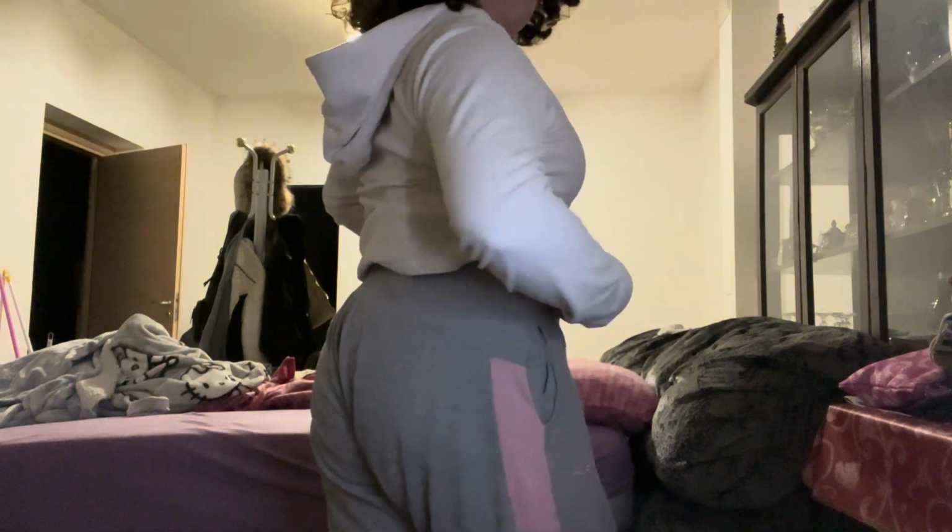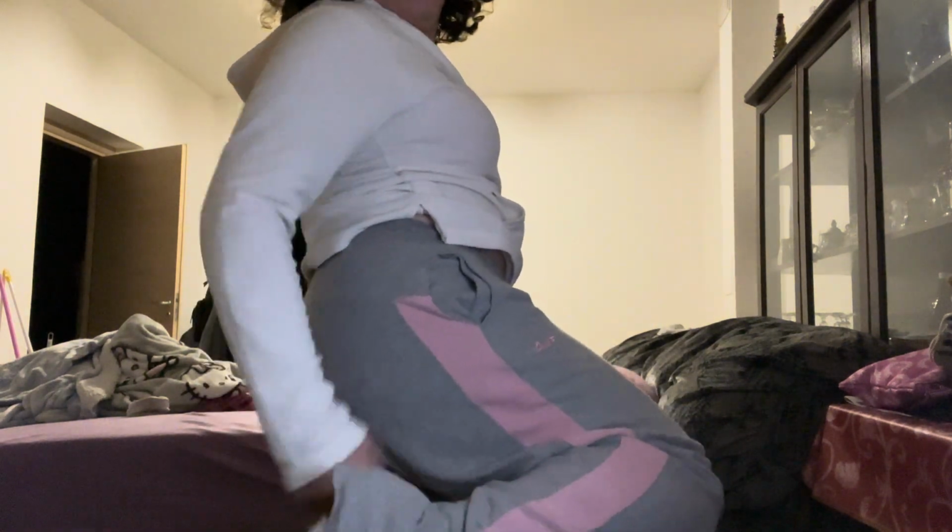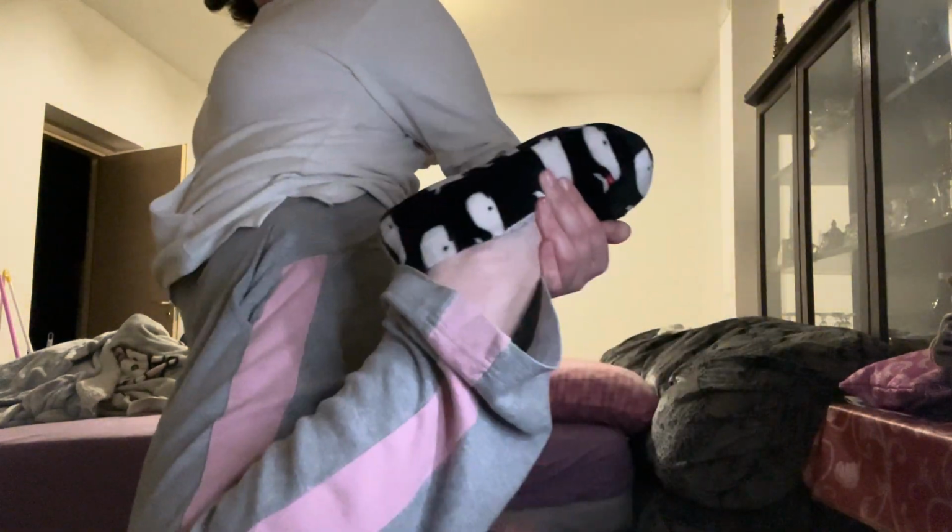Okay, so for pants, I got these Fila pants, and they're like joggers, and they're low waisted, and I just like them because they were beige and pink.